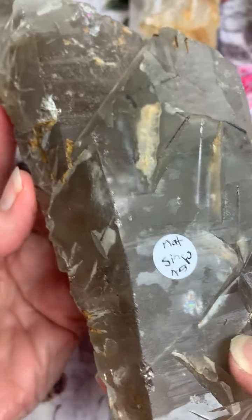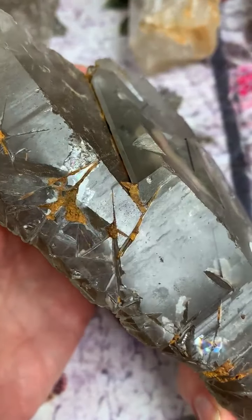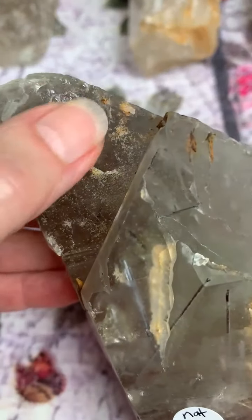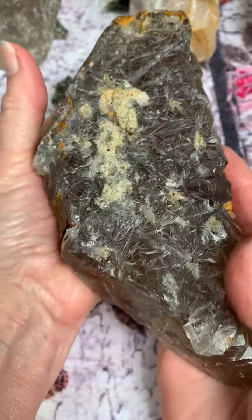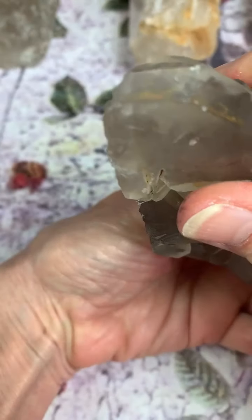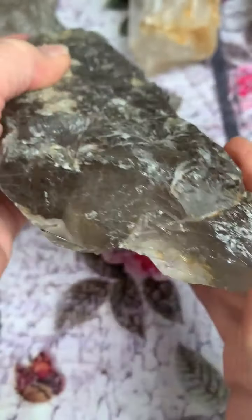She has rainbows and etching, but I just want to go ahead and show her because sometimes they call so loudly that it makes up my mind for me. She does have a little chip up here, but like I said, she's 100% natural. What makes this one super, super cool? One, she's double terminated. Okay, so there's the base, and they're full of rainbows.